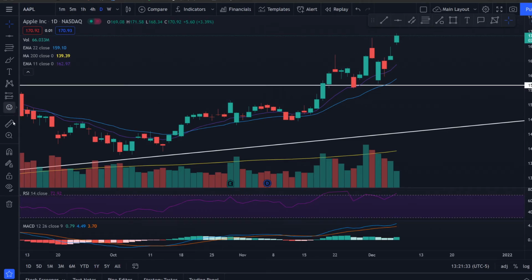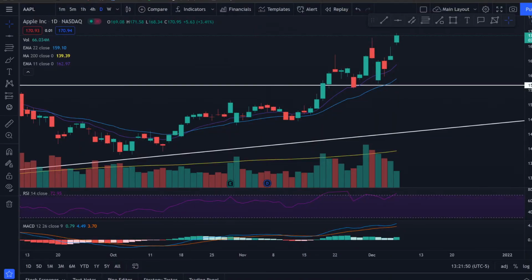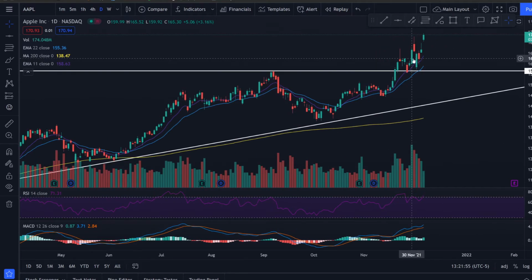So they are still buying for the next couple of weeks, which is a good sign that we could see this run for a couple more days, maybe even a couple more weeks. But for me, entering a position at this point is a little bit risky, so I wouldn't enter. I wish I would have held, but I probably wouldn't start a position here unless you're long-term investing in it, of course. But looking at the next month or so, Apple is looking pretty good.